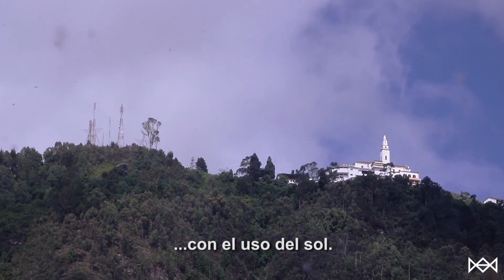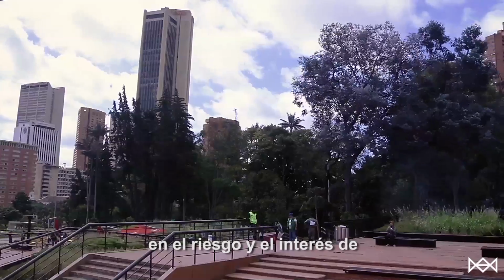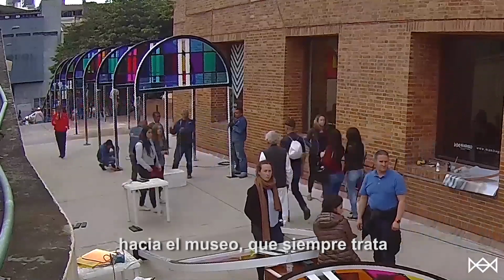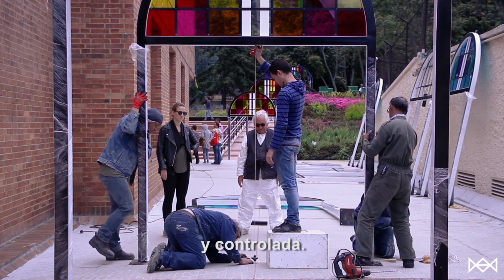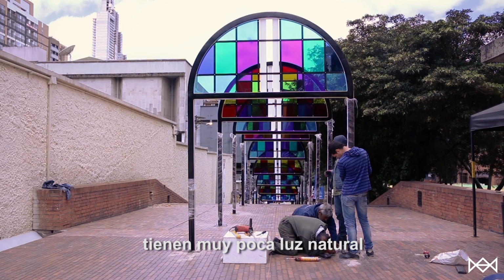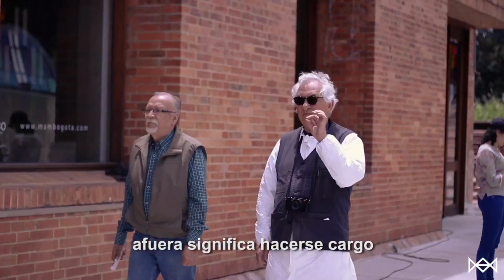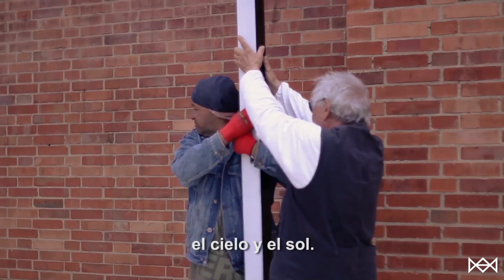Mainly done with the use of the sun. But that's also what I am interested in: the risk and the interest of the perception of natural light and life, etc. This is in fact one of my basic critiques of the museum, which always tries to make things completely pristine and controlled. That's why most museums have almost no natural light and prefer to work with electricity. So for that reason, working outdoors, it's always about taking care of the light. It was completely working with the clouds, with the sky, and with the sun.